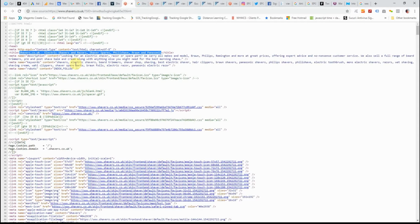So basically what's happening here is that these keywords, in order to have relevance for the page that they're on, there must be content written about the keywords. So we've got a great big long list of keywords here with relatively no content written on the page.